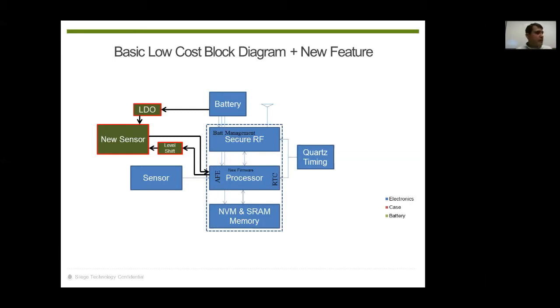When you drop in that new sensor, there's no power to support it, so you need an LDO. Your processor works at 1.2 volts. Your new sensor works at 2.8 volts. How do you communicate with that sensor? You need level shift circuitry in order to do that.